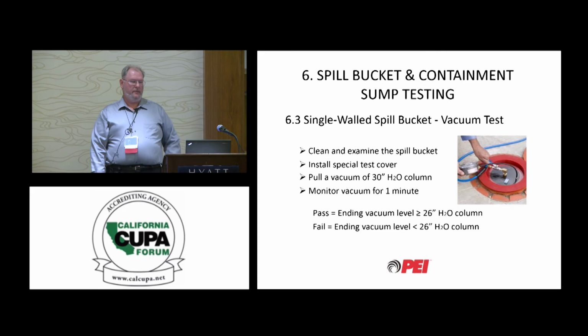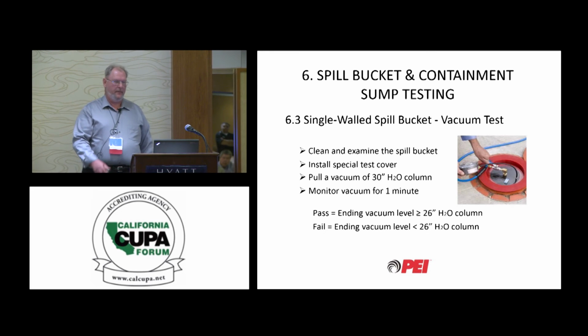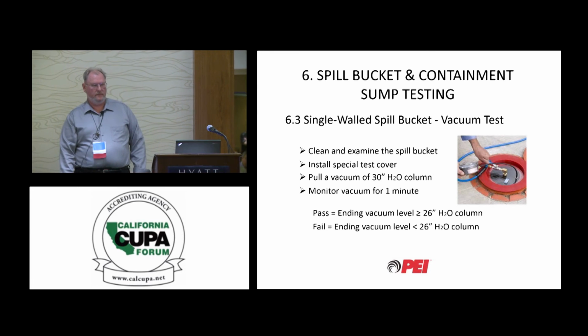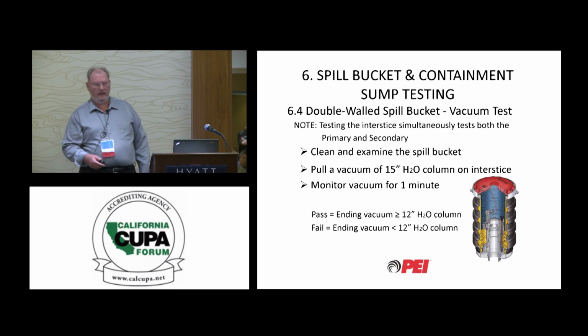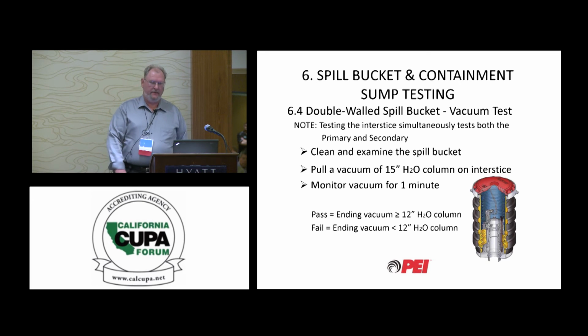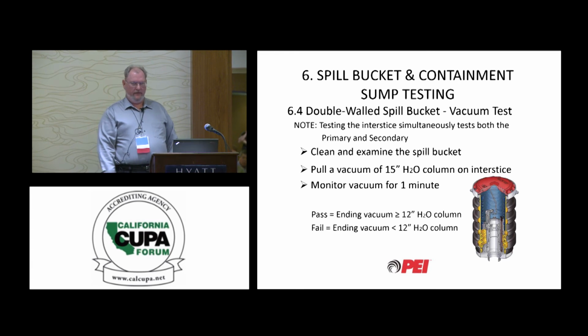On the double wall spill buckets, again, you can do a hydrostatic, you can do a vacuum test, or you can test the interstitial. There may be a little bit of difference on the setup procedures, but for the manufacturers that we looked at that had equipment out at the time, you pull it down to 15 inches, you wait a minute. If it's 12 inches or more, it passes. Under 12 inches, it fails.